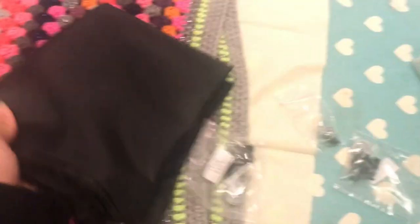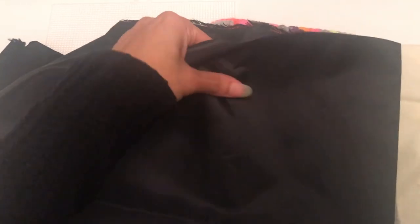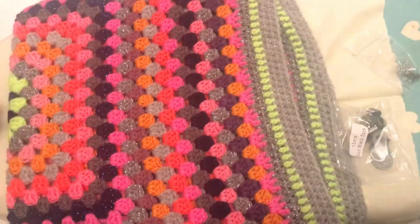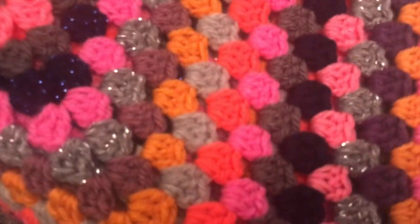And then this is some nice satiny, whatever it is, fake satin that I wanted to line the bag with. It's actually really quite thick. That's double. So I'm going to stick a towel over that, try and iron out the creases, and that is what I'm going to use to line my clutch bag.